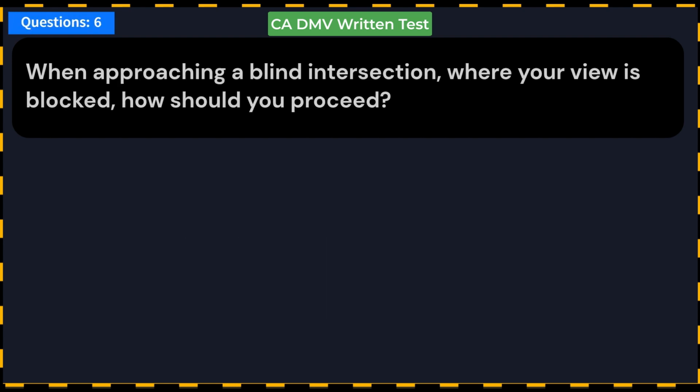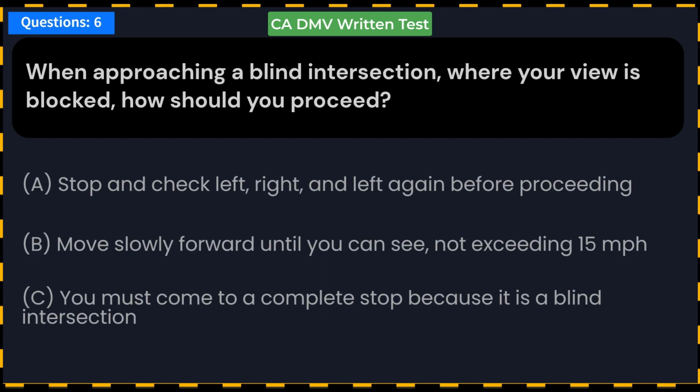When approaching a blind intersection, where your view is blocked, how should you proceed? A. Stop and check left, right, and left again before proceeding. B. Move slowly forward until you can see, not exceeding 15 miles per hour. C. You must come to a complete stop because it is a blind intersection.